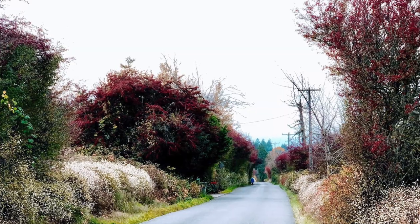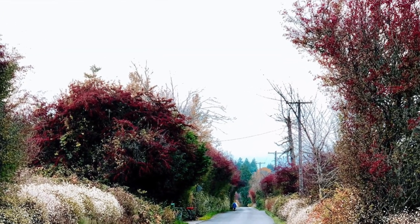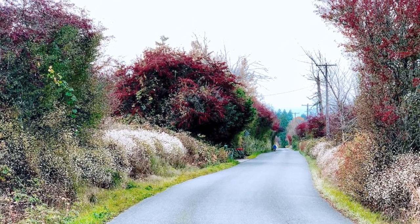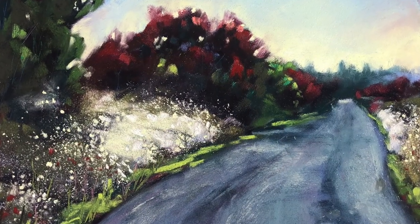I loved the sweeping lines in the composition, the way that these bushes here kind of arc over the street, and then the lead-in line with the street itself that takes you all the way back to some evergreens back there. So there were so many neat qualities about this picture that I just had to paint it. And also there's a really fun technique for creating the snowberries. So watch for that to the end so you can see how that works out.